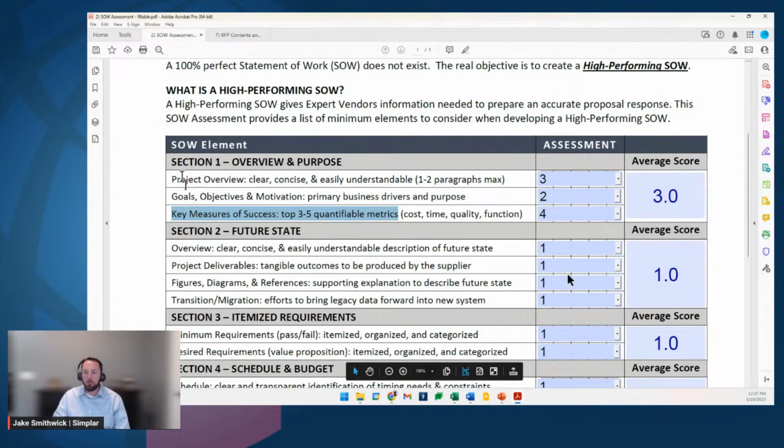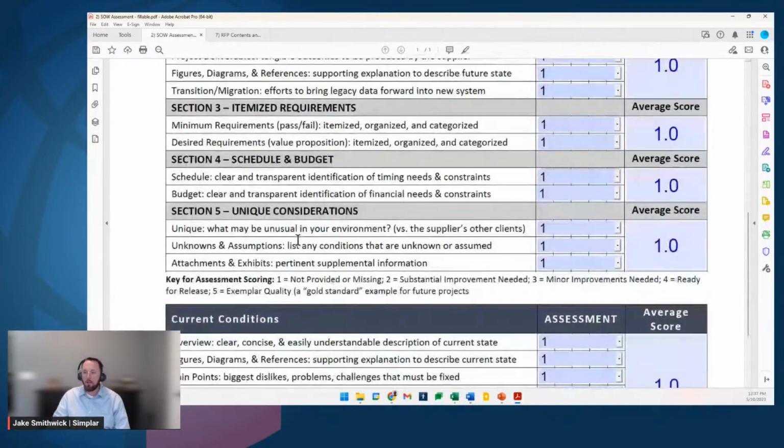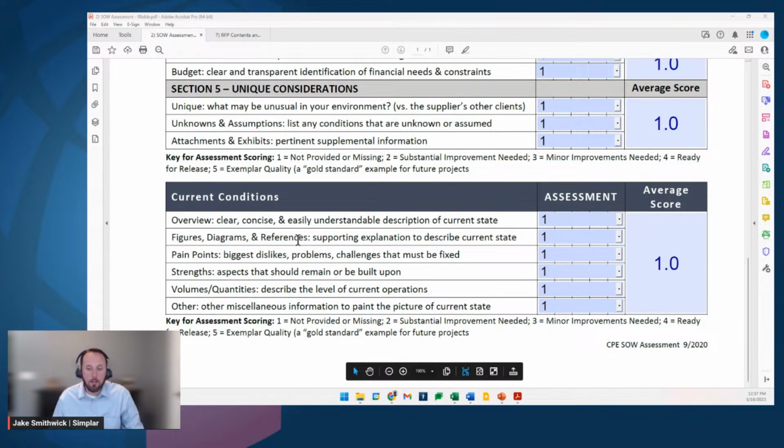And there are other different parts to it: the future states, itemized requirements, schedule and budget, and anything else you might want to include with this. Again, just like the RFP tool, the intent of this assessment is to serve as a discussion tool as you work with procurement, as you work with end users to develop the overall project's scope. So as you put that together, that's what it's meant to do.